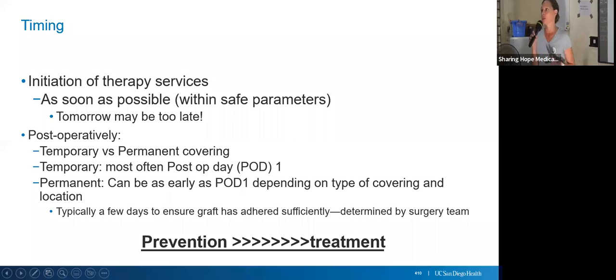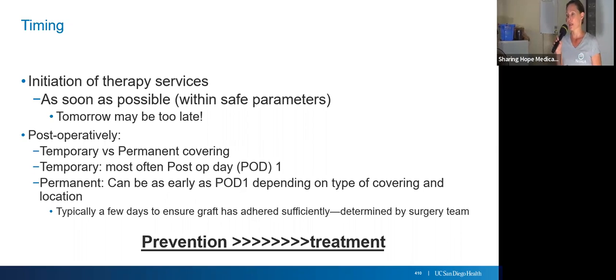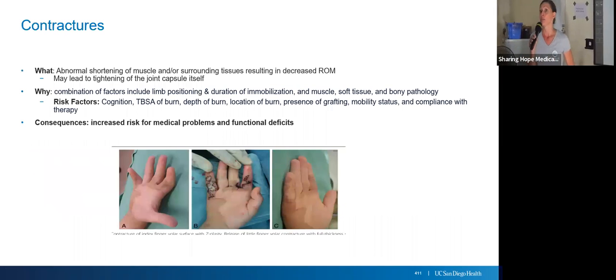And that's going to be determined by the surgery team and how it looks. One thing I really want to point out here is prevention is much easier than treating something. If someone develops a contracture, it is really hard to treat, but preventing it is about 10 to 15 times better. That's why we get in there early, so we can prevent these.